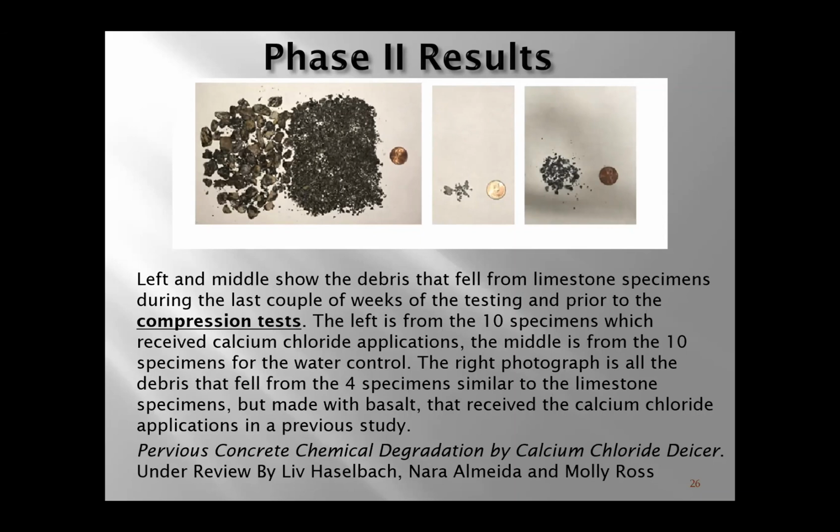So the result of this is that the National Ready Mixed Concrete Association has basically said, never make your pervious concrete out of limestone and put calcium chloride on it. It will fall apart internally under those conditions. Obviously, if someone puts a little bit down, it's not going to make an impact. But if it receives treatment regularly over long periods of time, it's going to fall apart.